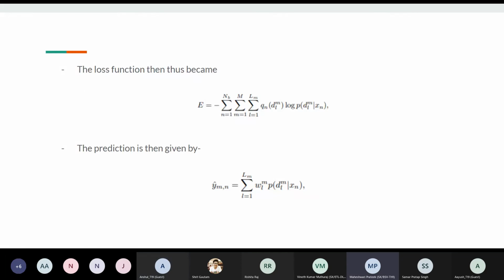Anshul, so this is the log of probability, conditioned on the data, right? Yeah. So it will be an output of softmax, or are you approximating? No, it's a softmax probability value. Across all the bins, it should sum to one, and we're only taking the log of the softmax probability of the bin in which our true class, the true age, lies.